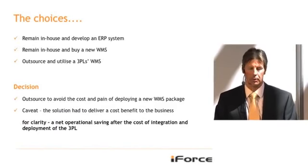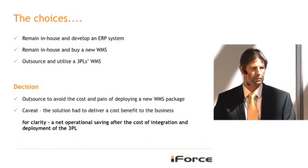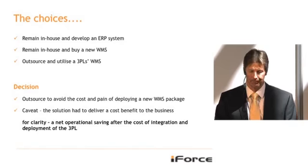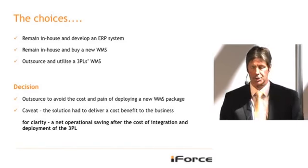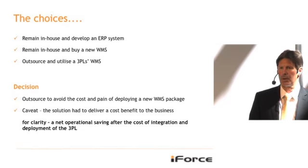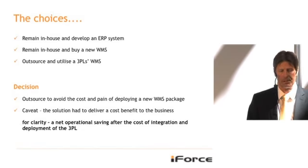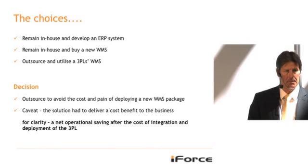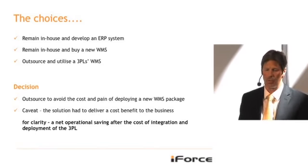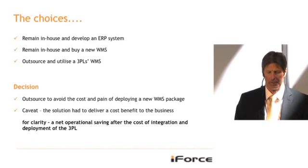So the choices: remain in-house, develop your own ERP system and a new WMS, or outsource. In this case, the decision was to outsource. They felt that the pain of deploying a new WMS with a relatively inexperienced management team really wasn't the route to go for them. So in this occasion, as I say, no one size fits all, but this one did.